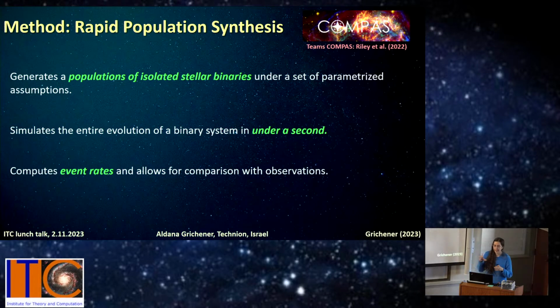We have connections between the different quantities. So in fact, we can simulate the entire lifetime of a binary system in a very short time, under a second. And then we could generate a lot of binaries. In these massive binaries that I did the population synthesis for, I looked for the event rates of neutron star and black hole core mergers, the systems that interested me. This way I could compare my results to observations.